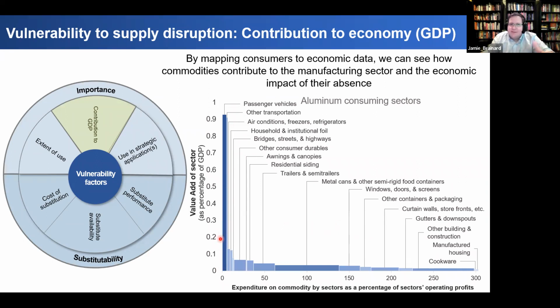Passenger vehicles is almost 1% of the US economy, so they add a lot to it. But of your purchases of that material, in this case aluminum, we want to look at their profit margin and ask how your profit margin compares to how much you're spending on the material. If you have a very high profit margin and you're not spending much on that material, it's probably not going to hurt you that much.